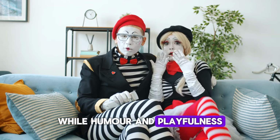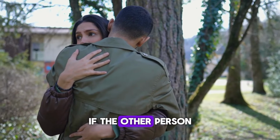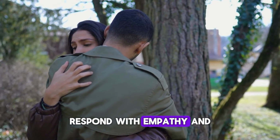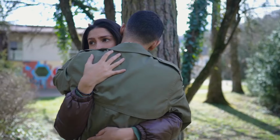Be mindful of timing. While humor and playfulness can be effective, it's important to be mindful of timing. If the other person is sharing something serious or personal, injecting humor might not be appropriate. Respond with empathy and understanding in those moments, saving the jokes for when the mood is lighter.